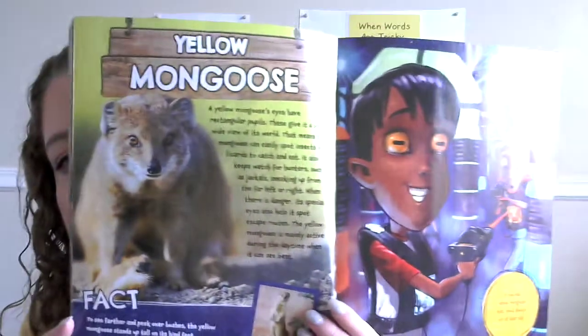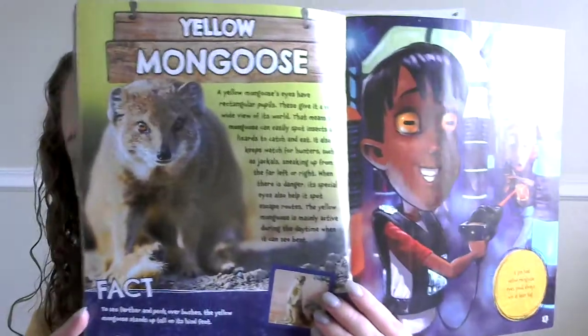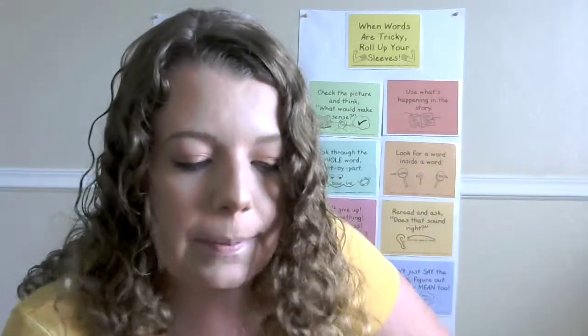This animal is called a yellow mongoose. And I don't really know much about this animal, so I'm excited to read about it so I could find out some facts about it. Yeah, a yellow mongoose's eyes have rectangular pupils.